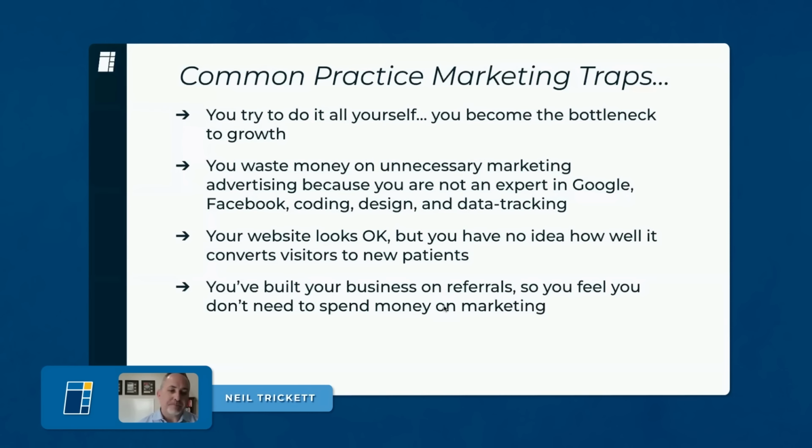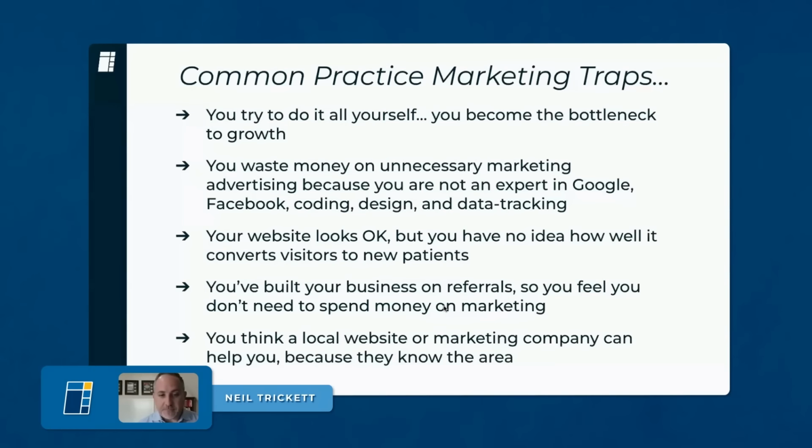And then also, you've built your business on referrals, right? So you've done a great job. People love you. You should have great word of mouth. That's an awesome thing to have. But if you just continue to rely solely on word of mouth referrals, there's only so much growth you can achieve with that. And so what happens is you feel you don't need to spend money on marketing because you're doing pretty good with your word of mouth referrals, but you could go a heck of a lot further. And what we find is that clients of ours that have great word of mouth have amazing marketing results.